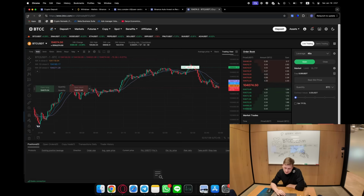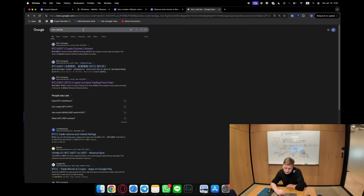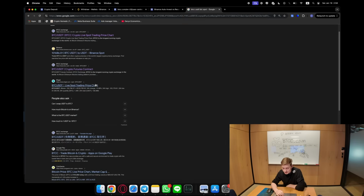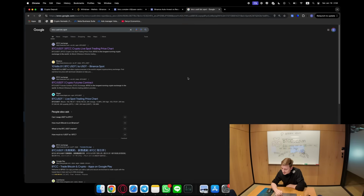It's also interesting how I type BTCC and still get Binance sandwiched into the results. Also have BitGet show up. That usually just shows you who pays for their SEO managers. So let's see, crypto live spot trading price chart. Okay, so that should be the regular one, and the 500x leverage part disappeared. That does make a lot more sense now.